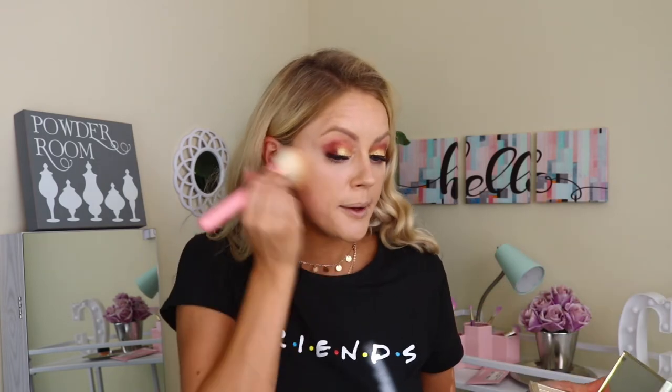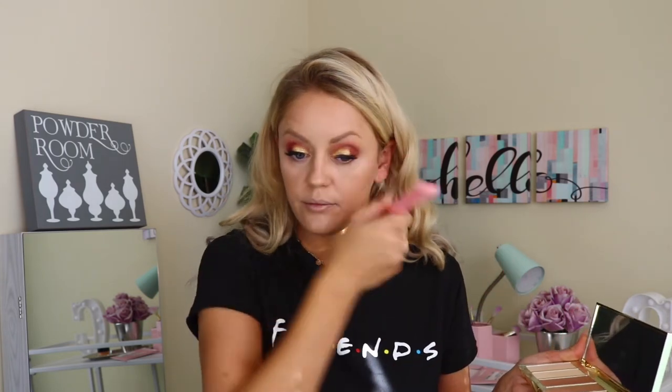I'm gonna use my Morphe PK14 to pick up Enhance. I might even kind of mix it with Halo. That's what I used to do. I used to just grab them both, and that was my setting powder. It's a little hard to get your big brush in those little pans anyways. I mean, they're not little pans, but you know what I mean. All right, we are set.